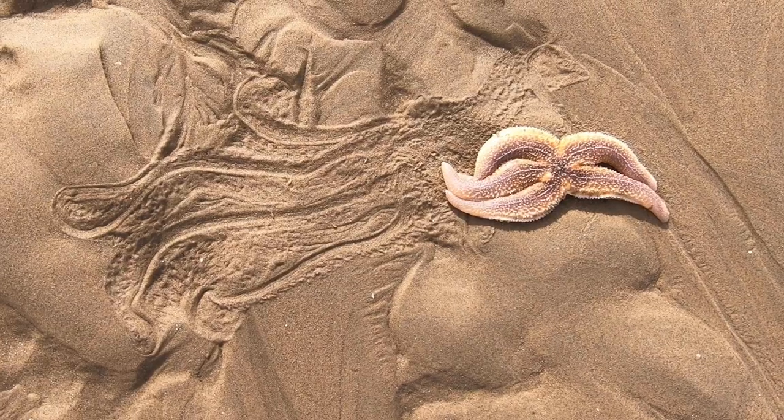A 1 meter low tide, so the beach is stripped bare, and all we're seeing is just remnants of what the tide's washed in. Starfish and oyster catchers are bombing around.